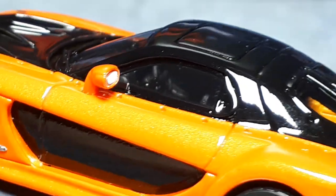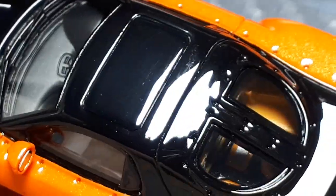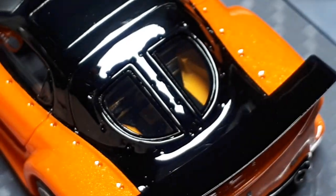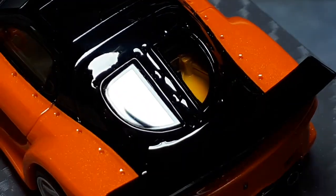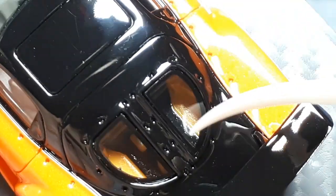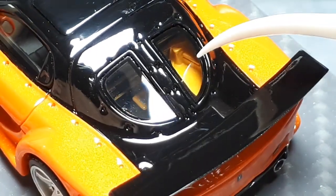Alright. Side glass here looks alright. There's a sunroof indication. And then the back we have a split window. I didn't realize that on the movie car. And then a whole bunch of dimples again. And there's some sort of interior detail with black and that orange. Okay.